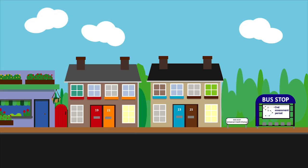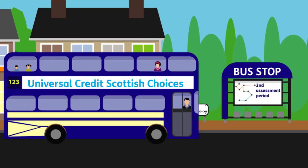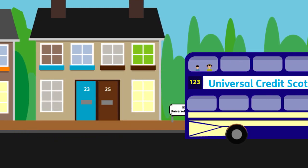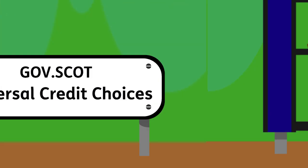People on Universal Credit in Scotland can choose to have their rent paid direct to their landlord. Your tenant will be offered the choice through their Universal Credit online account. It will be offered at the start of their second assessment period. The offer will include further details about the choices they have and how they can take them up. For more information, visit gov.scot and search Universal Credit Choices.